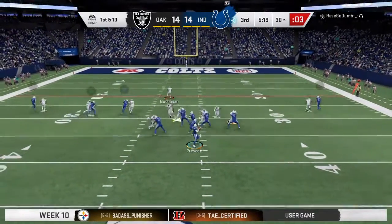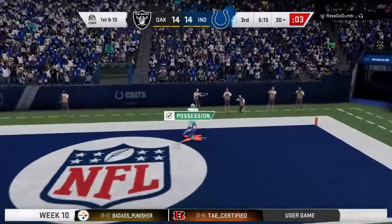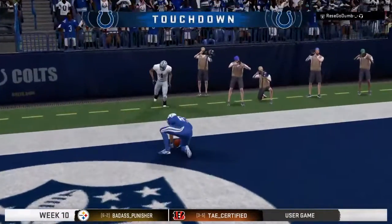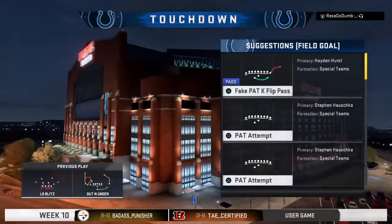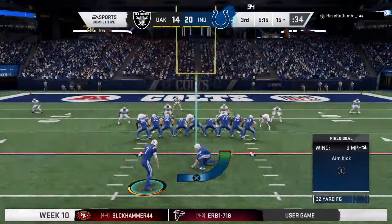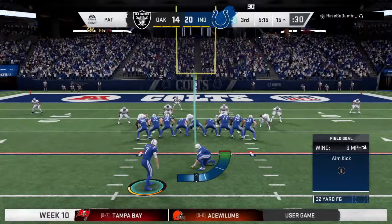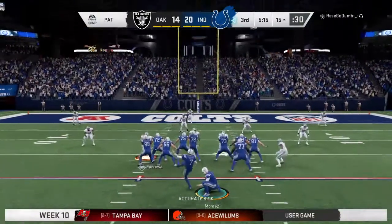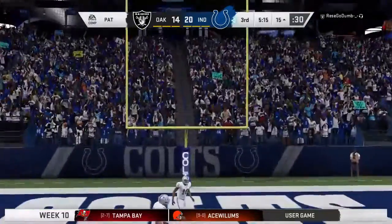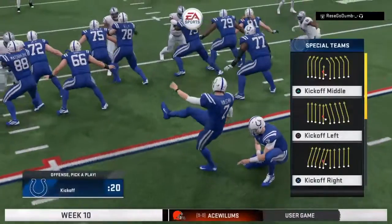26. They'll throw again. Prescott. He's going to float this one deep right. And he's got his target. It's caught for a Colts touchdown. In for the score as his guys are able to regain the lead. Hauschka now for the extra point. It's up and good, and that'll make the score 21-14.